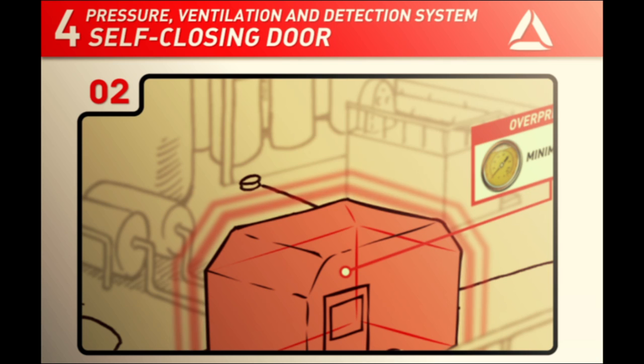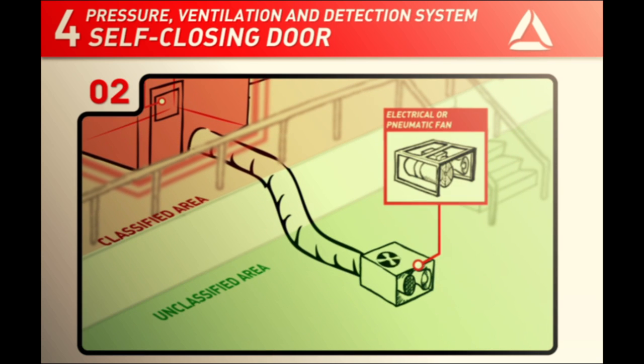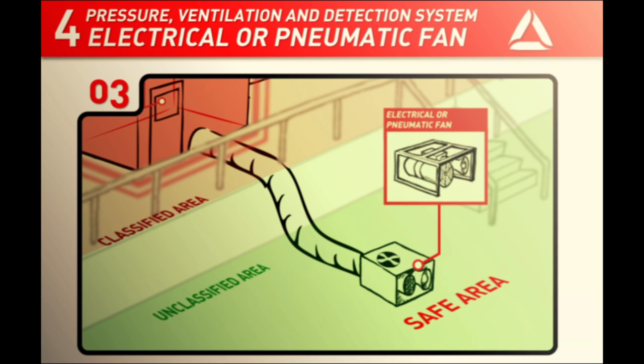The habitat can lose overpressure after just a few seconds of the door being open, and should therefore be equipped with a self-closing door. The fan or compressor should be placed in a safe area to ensure that no flammable gases are pulled into the habitat and air supply system. Electrical and pneumatic fans shall be X-approved for use in classified areas and feature an emergency stop device. The fan shall be shut down and damper closed if gas is detected at the air inlet, or the emergency stop device shall be used.